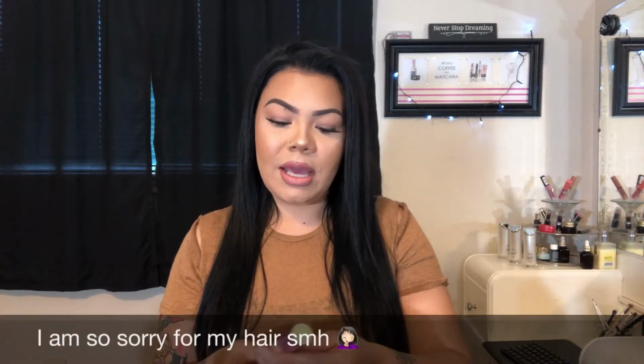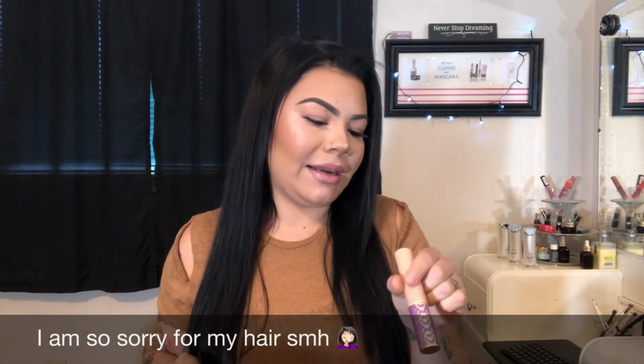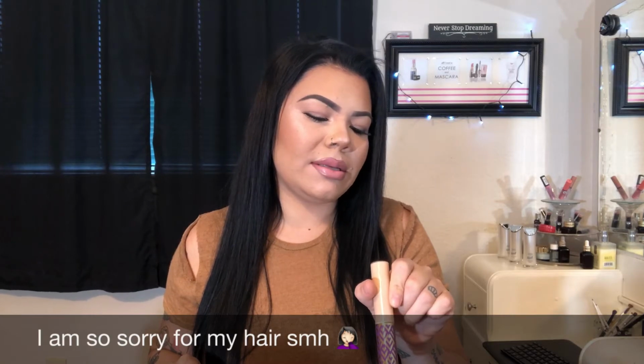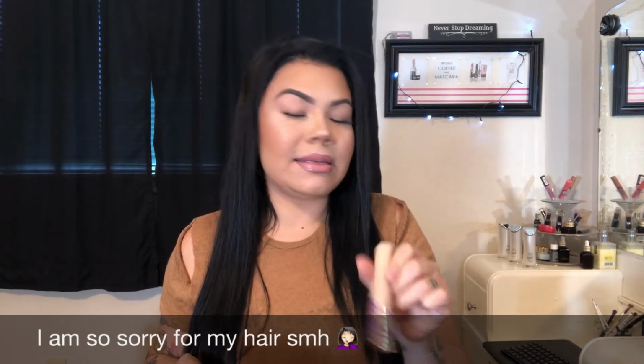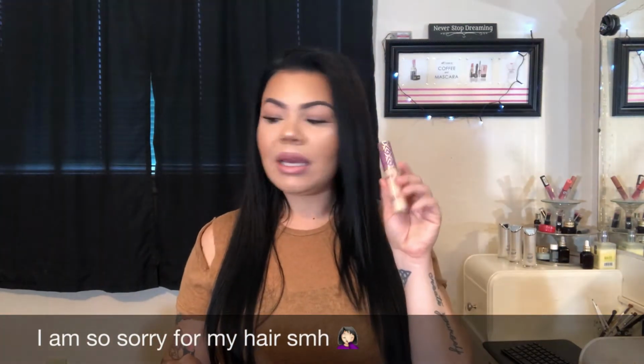Speaking of concealer, of course, this was gonna be in my favorites: the Tarte Shape Tape. I finally got it, I want to say a month or two ago, probably 2 months. This is the shade Light Neutral. This shade is a tad light for me, so sometimes I mix it with a darker concealer. I would probably get light medium for the summertime, but I really love this concealer because it's full coverage. It actually reminds me, if Double Wear was a concealer, this would be the concealer.